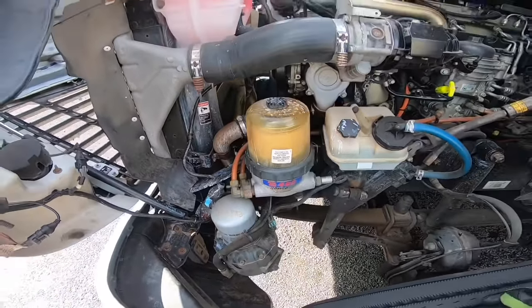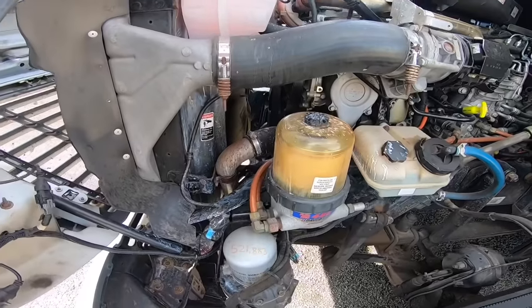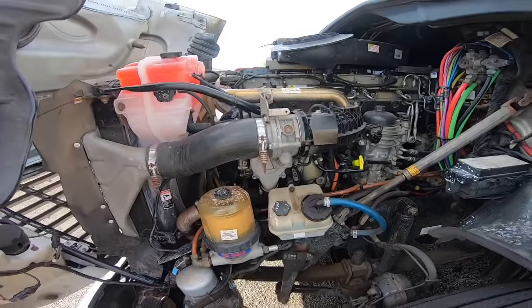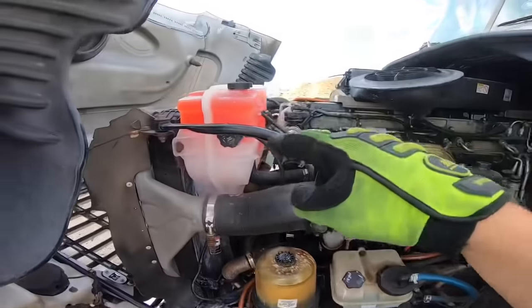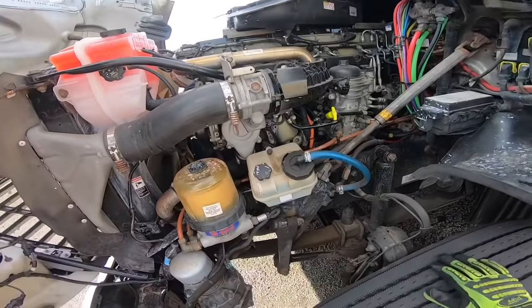Like I said, this is just gathering information from a bunch of different sources. You're always going to hear from a bunch of different people, and everybody's got an opinion. When it comes down to it, I'm getting an oil sample and a coolant sample, and I'm getting them both tested, and that's the only way I'm going to be able to tell.